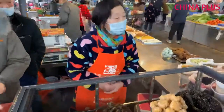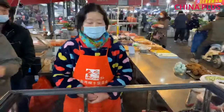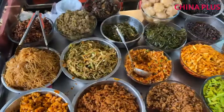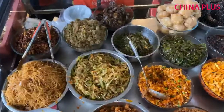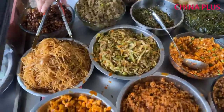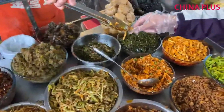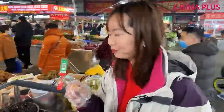Miss Tan, how many years have you been making preserved vegetables? 30 years. So Miss Tan has 30 years of experience making preserved vegetables, so her time-honored preserved vegetables must be really good. Let me try some of this using my glove. What do you recommend? This one. What is this made of? Wow, delicious. I feel like it has many different layers of flavors.